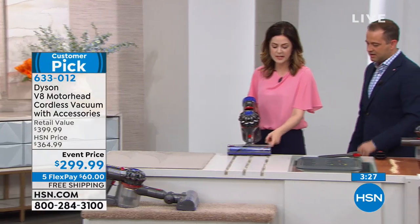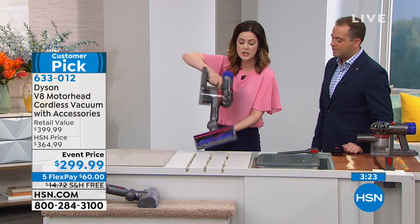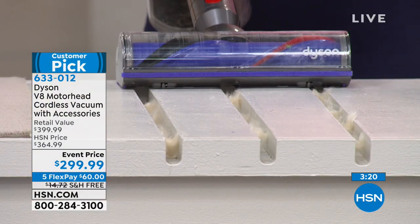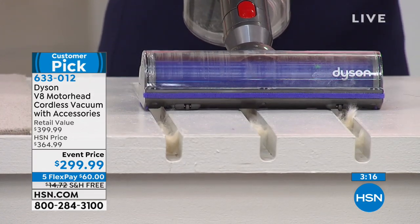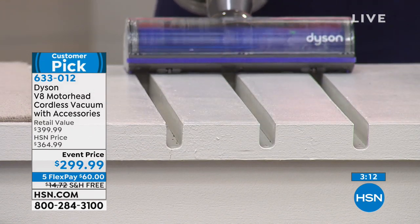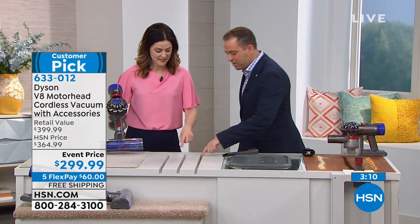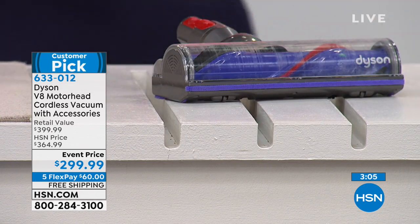This is a show-off part because it's edge-to-edge cleaning. I can flip it over. There's nothing wasted at the side. So you don't actually have to pull out your crevice tool. You can just use the motor head. And you can see it just sucks up those dust bunnies right into the motor head. And that's deep. I mean, that's a couple of inches down there. So you've really got a wonderful, powerful system.